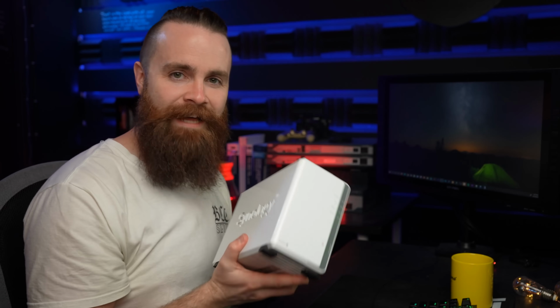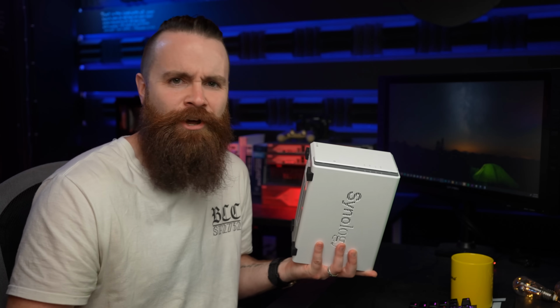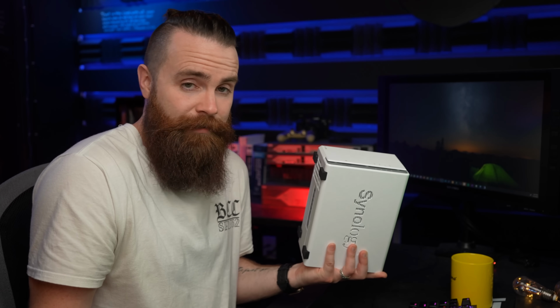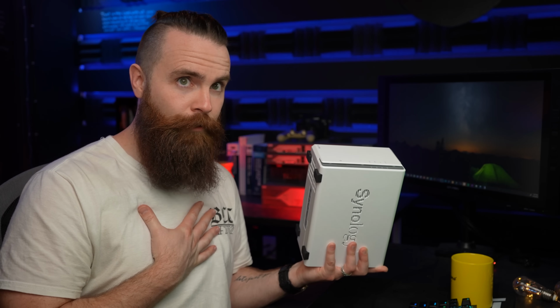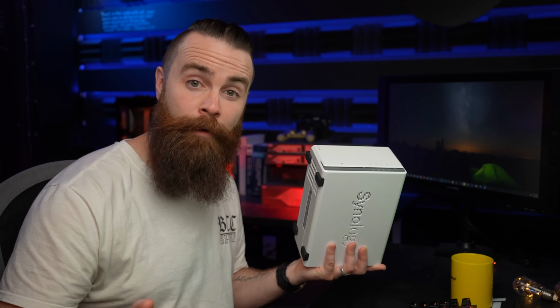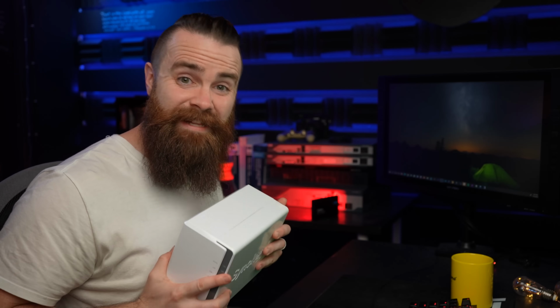Now, I know what some of you are thinking. Why do I need a NAS when I can just use the cloud? And when I say the cloud, I mean like Google Drive, Amazon S3. If I need storage, I can just pay for more storage in the cloud. That's actually a great option. And for me, as a person and a business, I actually use both. I use a NAS and the cloud. I'll show you how I do that in a moment, but this bleeds into my next reason why I needed a NAS.